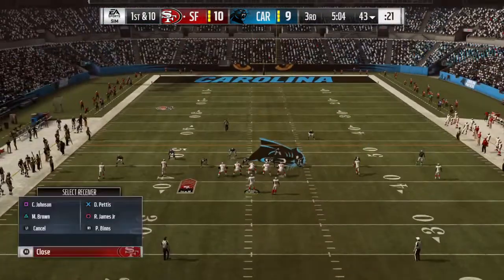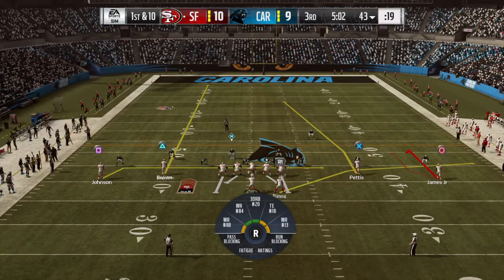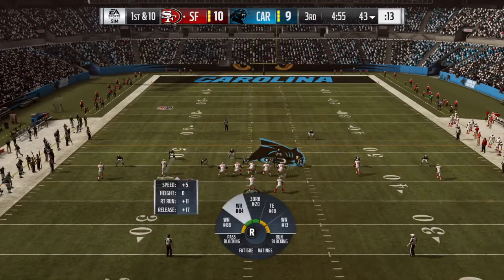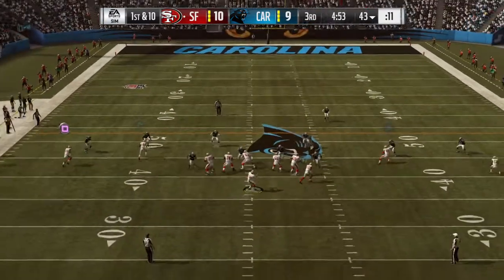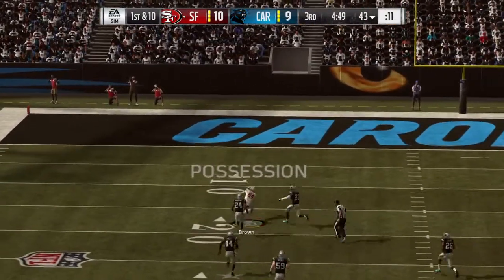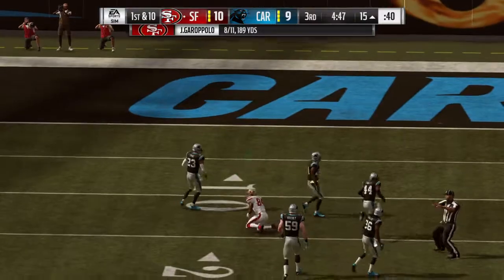No doubt about it. If there's no pressure, he's going to continue to pick them apart because he'll have all that time to find someone open downfield. You can only cover for so long. So maybe they want to go to a zone blitz scheme, get a little bit more pressure. Remember when Carolina did that against Denver? They lost the game ultimately. He's got it at the 15.